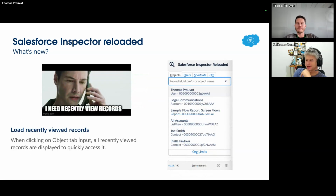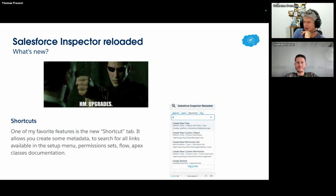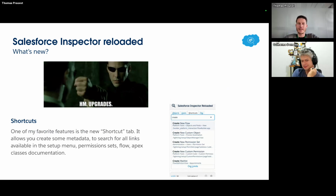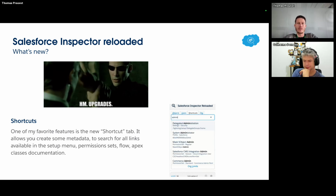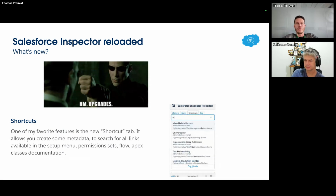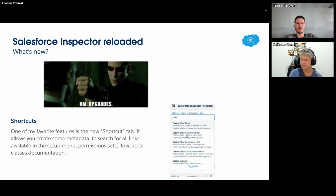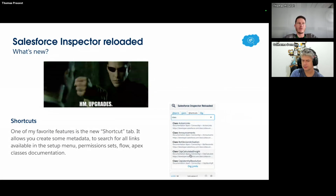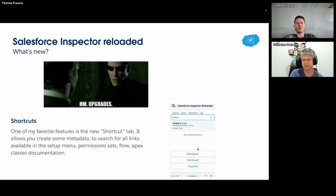Oh, Thomas. Yeah. Regarding shortcuts, we have a question here. Question from Lucas Santos. Any plans on the roadmap to customize shortcuts? Well, it is already possible. You can already create new shortcuts, but let's say it's in a geeky way. I think I documented how to create new links on this extension, but this is already doable. You can add some links to your favorite records, or if you have some places in your org that you always need to have, you can already create new shortcuts.